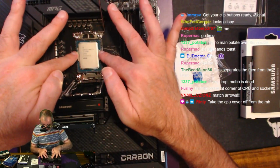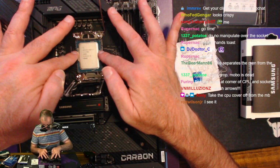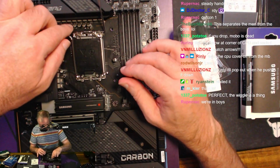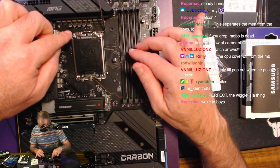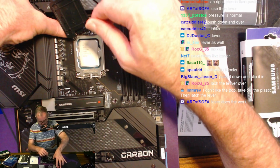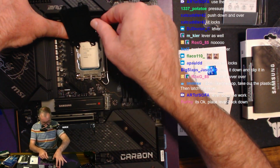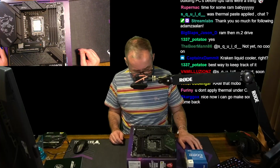That looks right. Do you wiggle it? Oh, that's better. Right, that's seated. Put this over down. There it goes. And we're in. Okay, now some RAM.